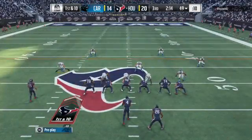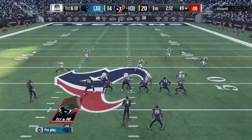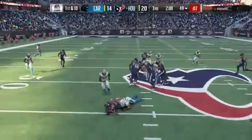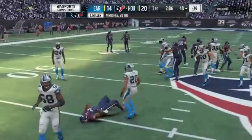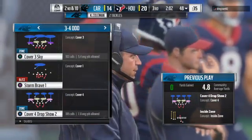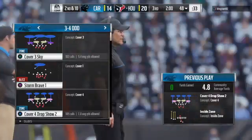Possible run anticipation here as the D-line sandwiches together. They keep it with Miller on first down. And this time they were ready for him as he's taken down at the line of scrimmage. Call it no gain on the play, and it'll be second down.